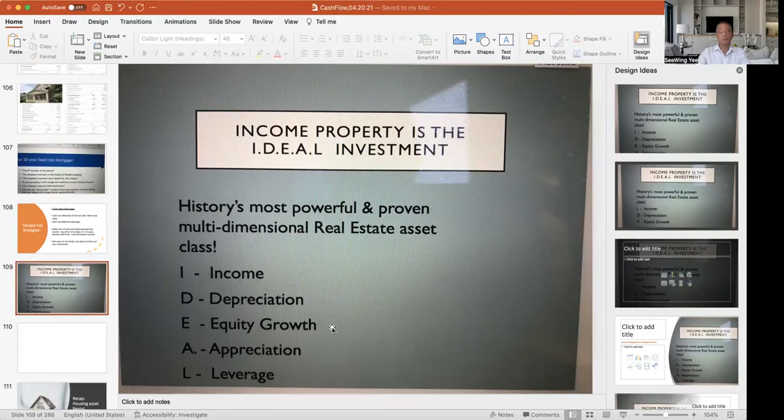So, equity growth, right? Historically speaking, real estate has grown in line with inflation. On a historical basis, real estate annual return is around 5 to 7%. That's based on past history. But as you know, the recent few years have seen acceleration of equity all over the country. Equity growth is a long-term wealth building vehicle. And then, of course, appreciation is the same thing, right? The expectation is, if you invest over time, your real estate portfolio will grow.